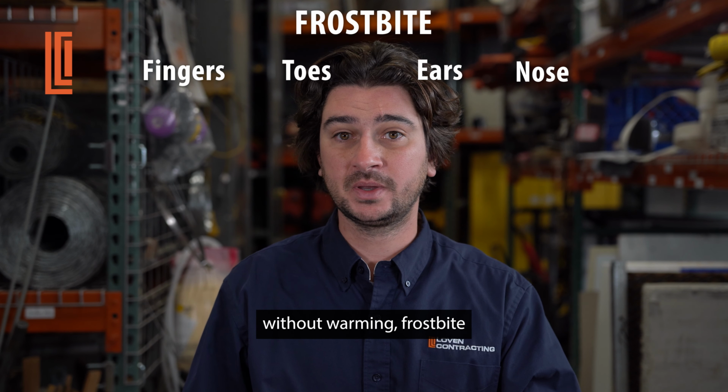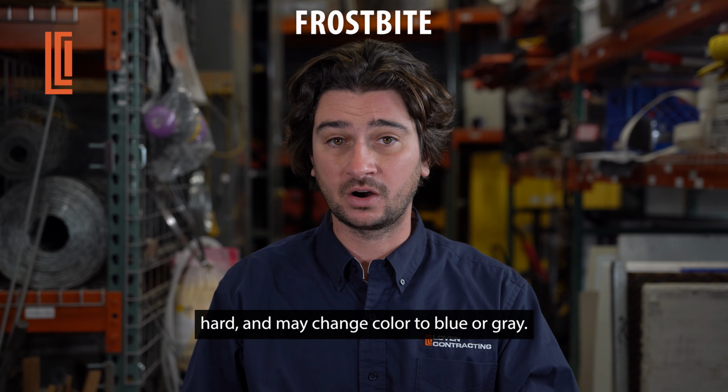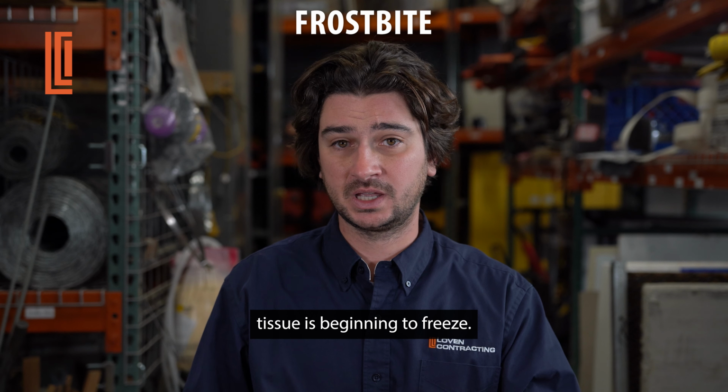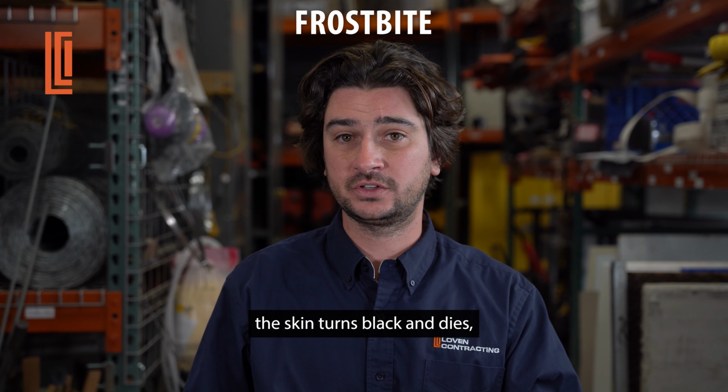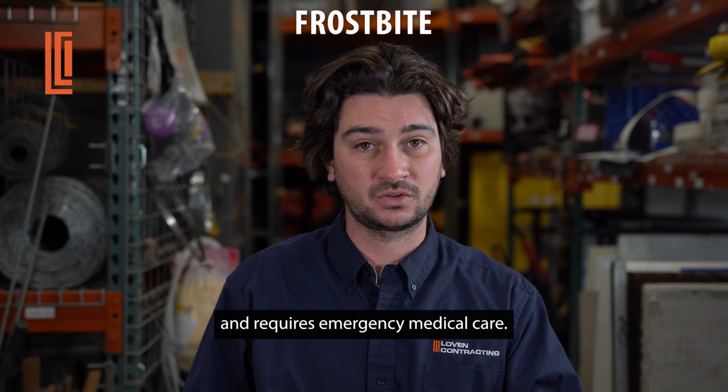Without warming, frostbite can rapidly move to the intermediate stage, where skin becomes waxy, hard, and may change color to blue or gray. At this stage, skin tissue is beginning to freeze. When advanced frostbite occurs, the skin turns black and dies, which is extremely serious and requires emergency medical care.